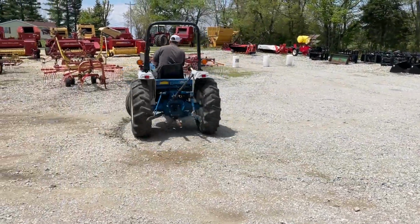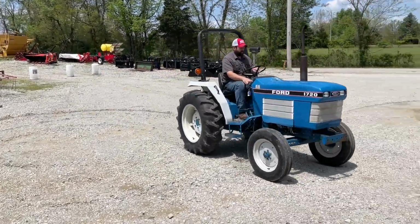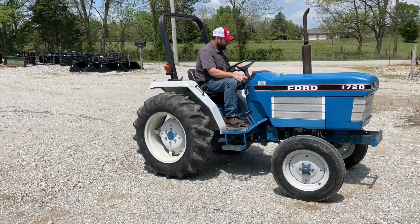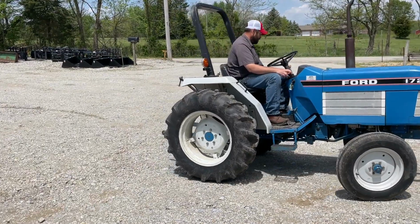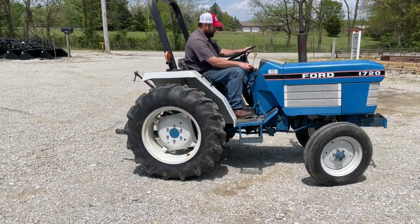540 PTO, Cat 1 3-point, 1,873 hours on the dot. Real nice tires. I'd say they're north of 50%, probably 60%, something like that. Dry track a little, but not bad. Good running little tractor. It stayed local its whole life.